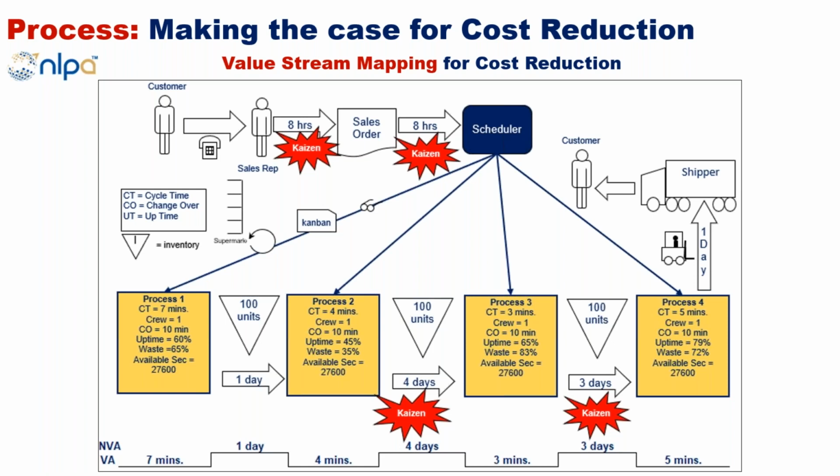The conversion processes are triggered to convert whatever raw materials into finished product. They're activated, processes 1, 2, 3, 4. So you see right there where it says Kaizen and those bursts, those are opportunities. For example, between processes 2 and 3, and you'll see this a lot. If you map your value streams, you would see tremendous opportunities for cost reductions, my friends.